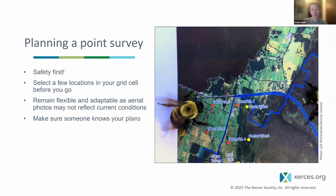So a lot of times when I'm planning my surveys, I will use Google Earth and sort of pan and zoom and look for areas that are green, areas that are near water. But sometimes when you show up to these sites that you've picked out from a computer, they don't match up. Maybe some of them have been burned. Maybe some of them have been heavily grazed or there's cattle on them. Whatever the reason is, you can't actually get onto that land to do your survey.